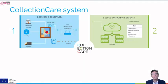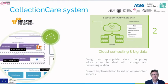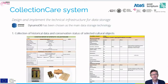The next block of the Collectioncare system deals with cloud computing and big data. Here we decided the appropriate cloud infrastructure to deal with the storage and the processing needs of the project. And we decided to go with the Amazon Web Services offering. For example, we selected Amazon DynamoDB to store environmental information and object-specific data.